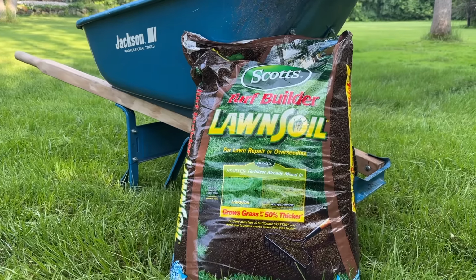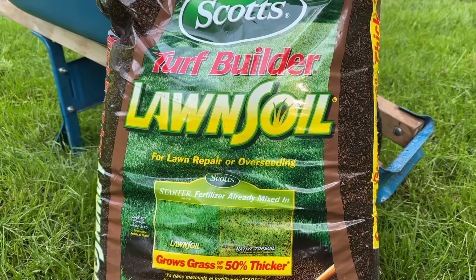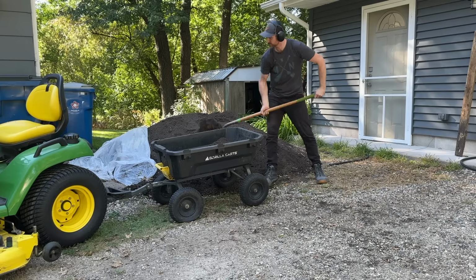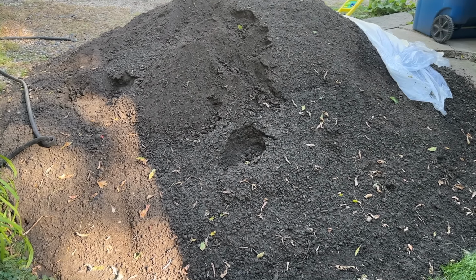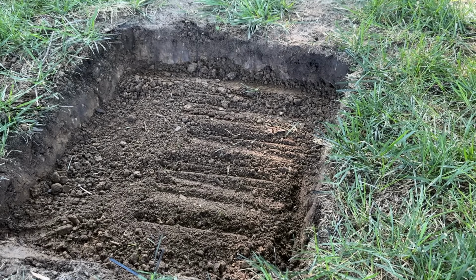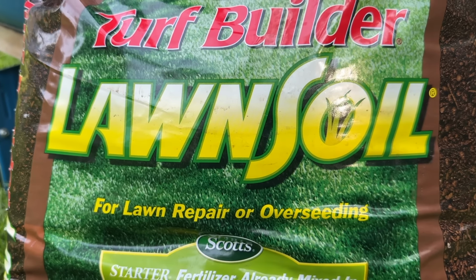Scott's Lawn Soil is the next ripoff product I gotta slam real quick, and it's really not soil at all. That's the weird part. And before you go comment that bagged soil at a big box store is terribly expensive and buying in bulk from a garden supply place is way better and way cheaper, I know that. However, there's a lot of times where you're trying to just fill in a hole or a small rut or something like that, and you just need a few bags. So I get it.